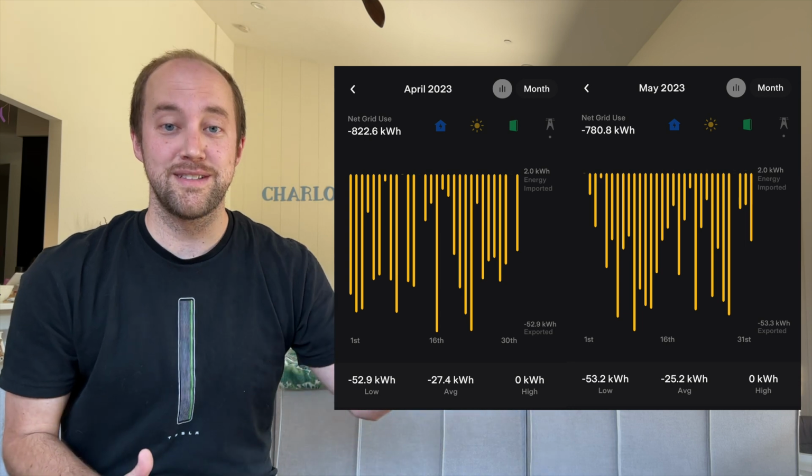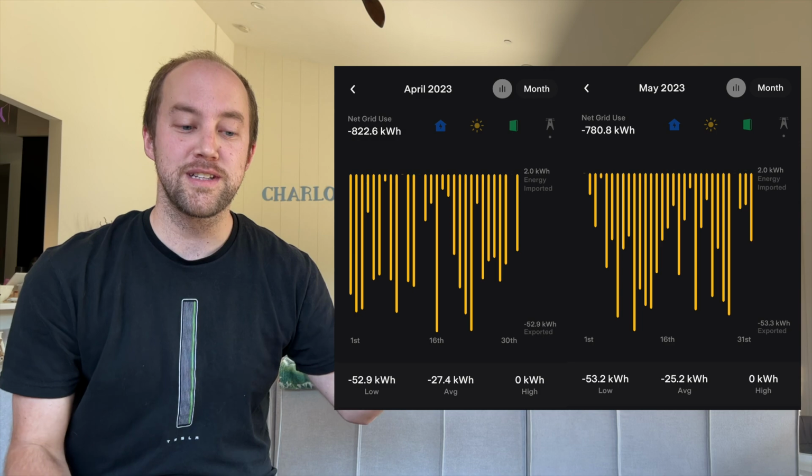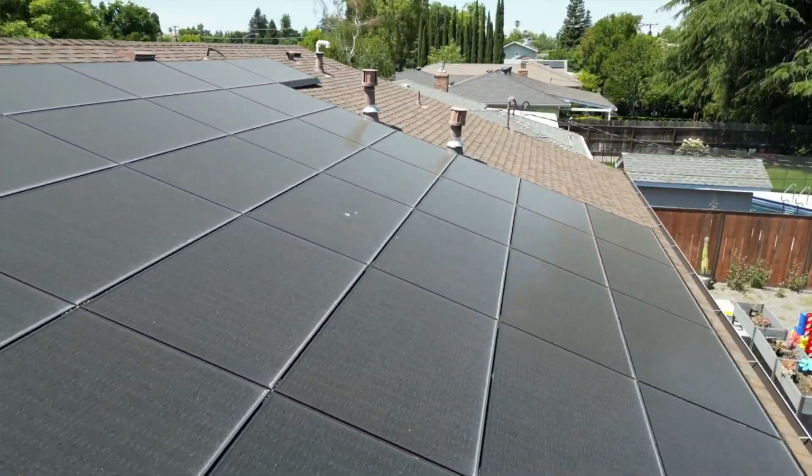So as you can see, there's no blue on that graph at all again, so we're not using the grid at all. We're keeping ourselves comfortable, we're keeping our EVs fully charged with clean solar electricity, and we don't have to go to the gas station, and we're not paying PG&E anything. It's just wins all over.